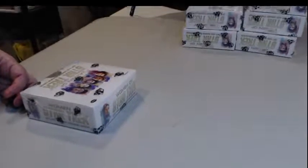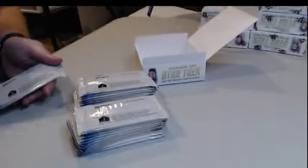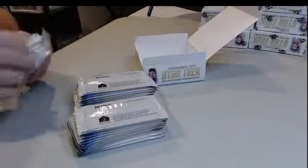Oh, too far down. There we go. Nope, not far enough in. So I would say that overall, I think this is a pretty good release. Our first two cases, we had a couple of solid autographs. They both had sketches in them. Hey Jenna, how are you? Hoping we pull a relic in this last case.